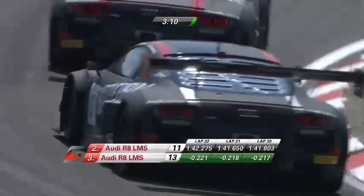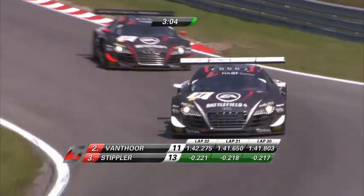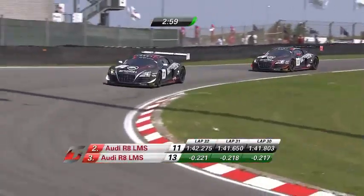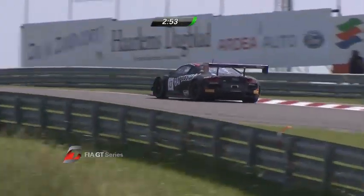So good driving, clean driving, although there was a minor bit of contact. As I say, this is acceptable. But if you hit somebody in the chin and say, get out of my way, metaphorically speaking, then that becomes too much. This is the battle for second place, as we mentioned earlier. Stippler's been closing in on Vanthoor and is now just 0.4 of a second behind.